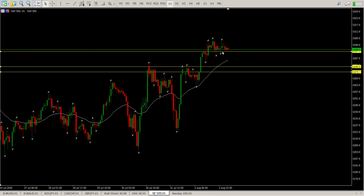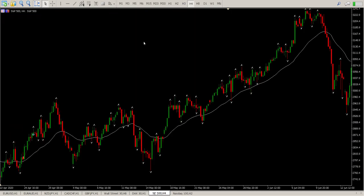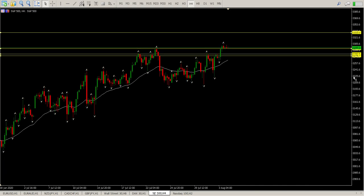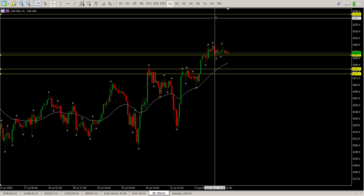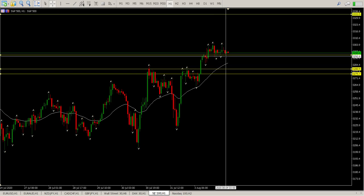So if we can hold this level, then there is an opportunity for a move to the upside, and that move is pretty much to the gap. Let me just get to the gap. I do have a level on the gap. So your target area here is going to be the gap, which is up here, and that is right over there at 3333. Okay, 3333.